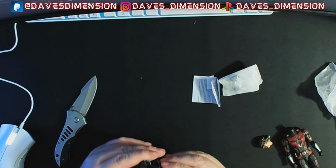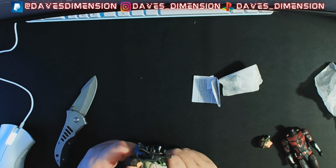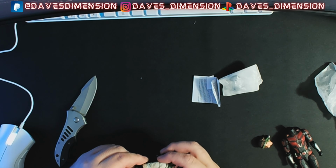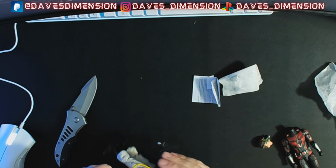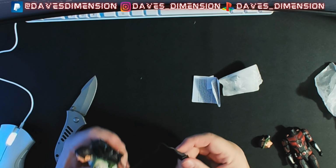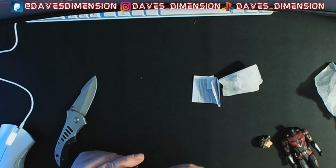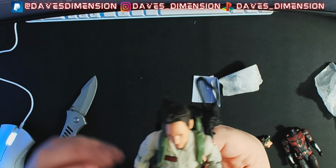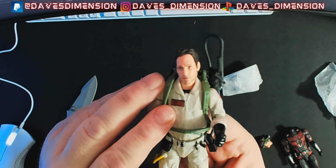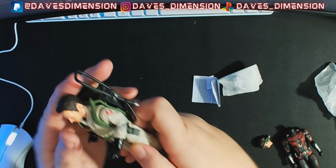there we go. Let's put the Neutrona wand on the pack, and this arm is a little stiff, but I'm not going to worry about that too much. But yeah, there we go. We have a Grooberson. Name tag and all. We have Paul Rudd as a Ghostbuster, and he looks fantastic.